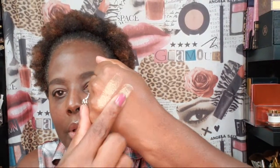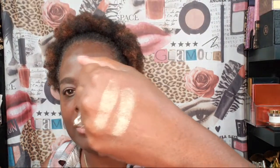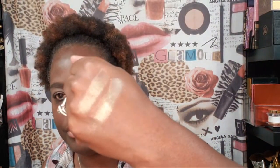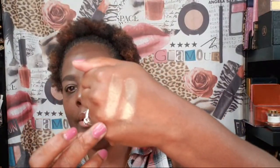Let me put a little bit on my finger. It's very chunky, so this is it on my finger. Let me just spray my finger, and we're going to go right next to it. It makes it a lot smoother. I think I got way too much water on my hand. And you can actually see it better when it's wet. So that's how it looks when it's wet. I'm going to tell you, girl, I'm finna let you know. So that's dry and that's wet.